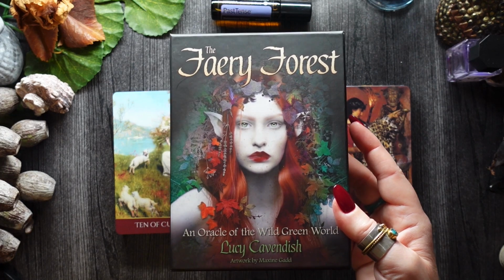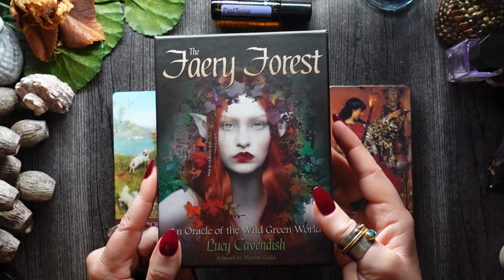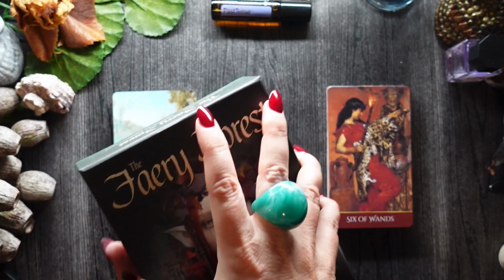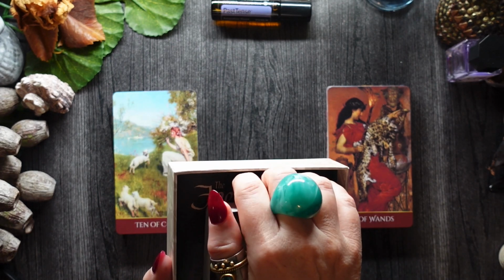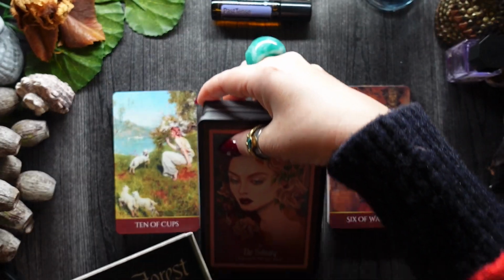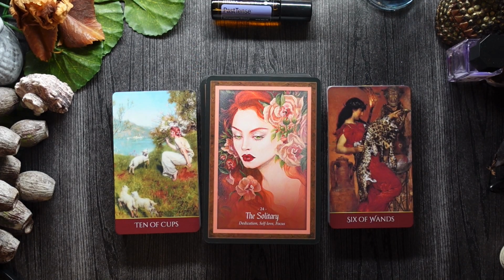This is by Lucy Cavendish. The artwork, however, is by Maxine Gadd. And this has been republished by Blue Angel recently. So there's an older edition of this deck. If you have the older edition of the deck, you will probably not recognize it. This is being published on a newer cardstock as well.